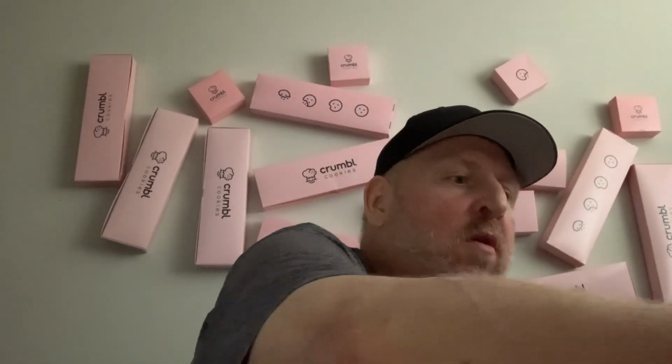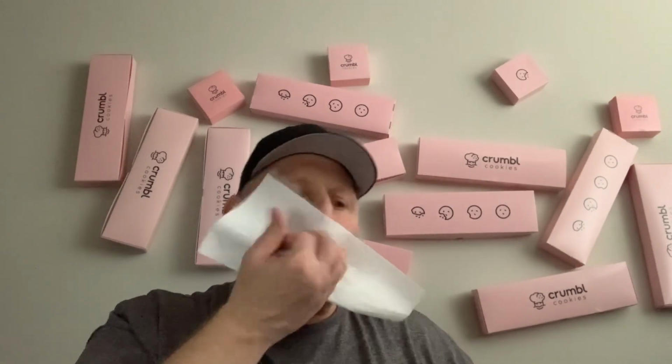Really, really, really soft cookie. The peanut butter nougat, you can taste, not really the vanilla bean. The Snickers is what makes that cookie. There's just something missing on that cookie. I don't know what it is. All right, let's go to the next one.